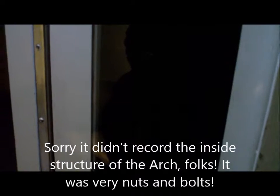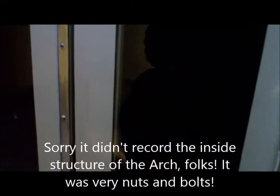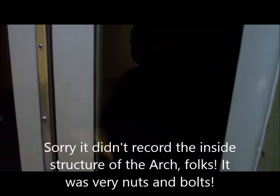Traveling down in the little capsule on the arch. I don't know if you can see it, but it's moving along pretty good, Mike. We're heading down now. And you can see, like, the inside structure.